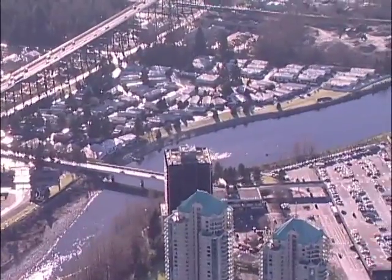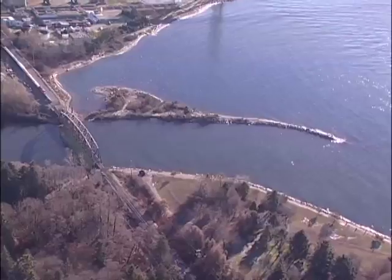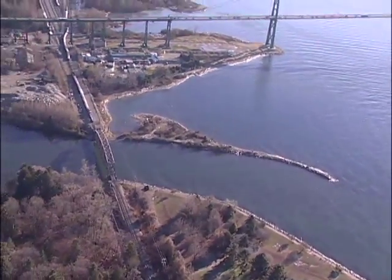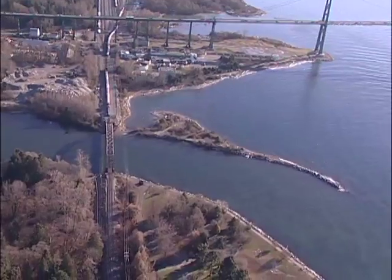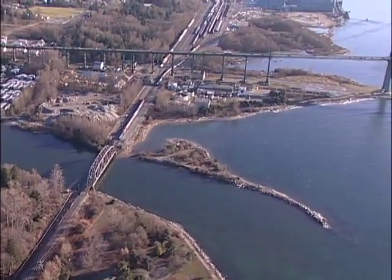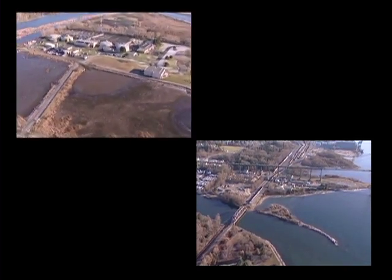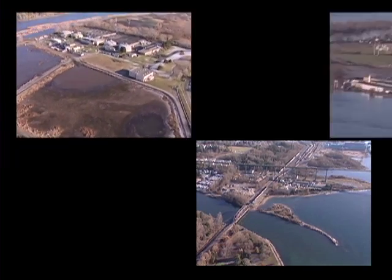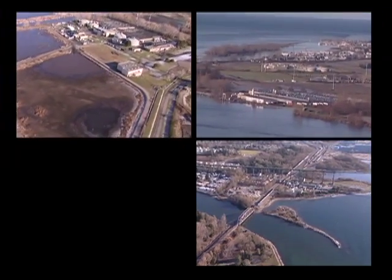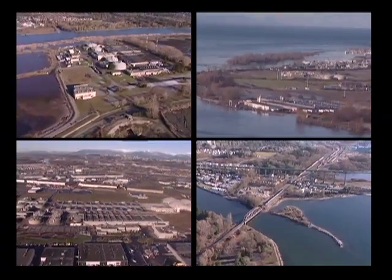Between the bridge and the entrance to the river, you'll see the Lions Gate wastewater treatment plant, which serves the North Shore municipalities. How many wastewater treatment plants are there operating with the GVRD? There's 5. There's 2 on the ocean, this one here and over at Iona Island, and then there's 3 on the river, Lulu Island, Annacis Island, and further up there's one in northwest Langley.